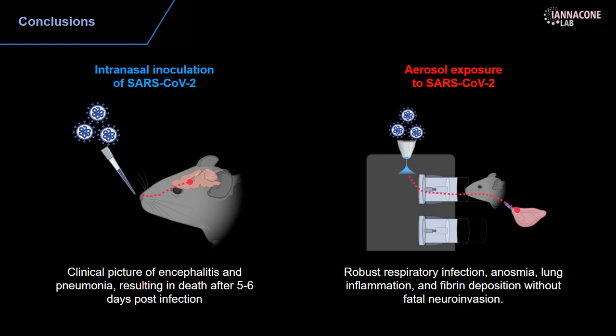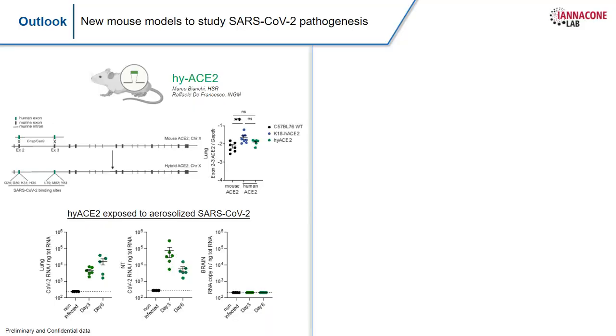On the other hand, we developed a new platform that is the aerosolization of SARS-CoV-2 with the inhalation tower system, which leads to a robust respiratory infection, anosmia, lung inflammation, fibrin deposition, but not fatal neuroinvasion, meaning that the whole clinical parameters that we are describing are mainly due to lung infection rather than neuroinvasion, as observed upon intranasal inoculation.